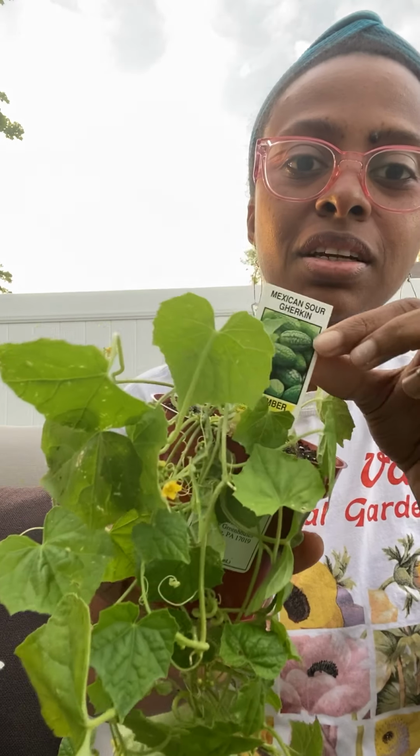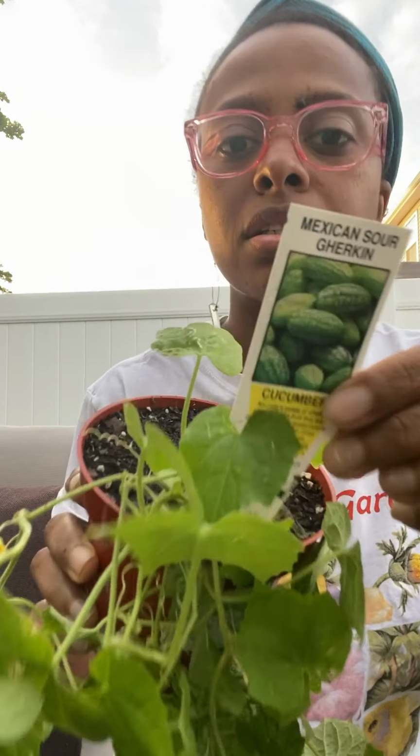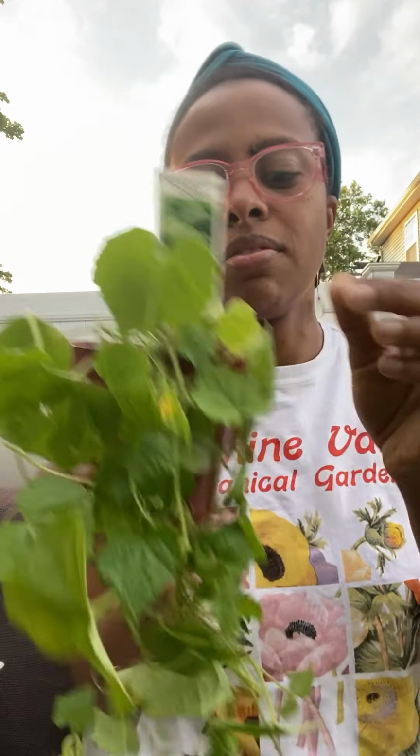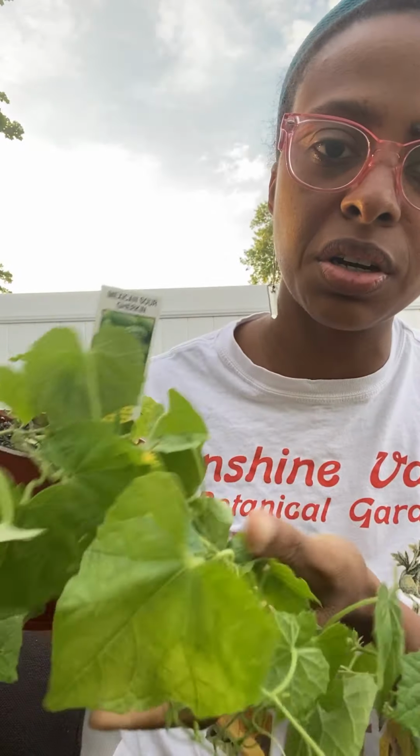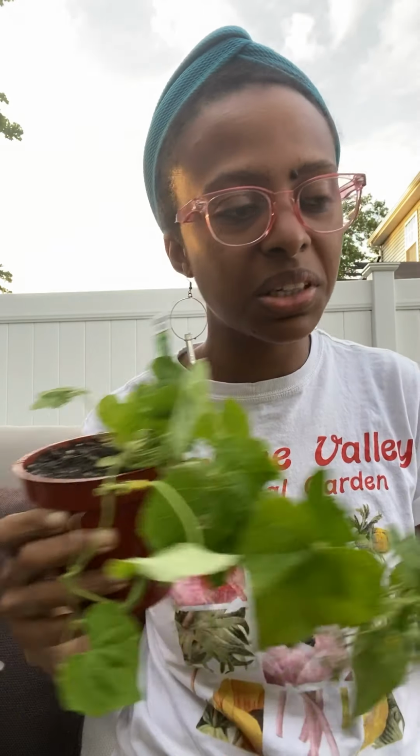I also got these Mexican sour gherkin little cucumber things. I got a couple of those years ago at a farmer's market in Union Square in New York, and I always thought it was so cute, and it was like an experience just having them in the first place. But they look like this, and they've already started blossoming. This one, see here? So it should be making fruit soon. And I hope it doesn't vine too much, but we're gonna figure that out too.